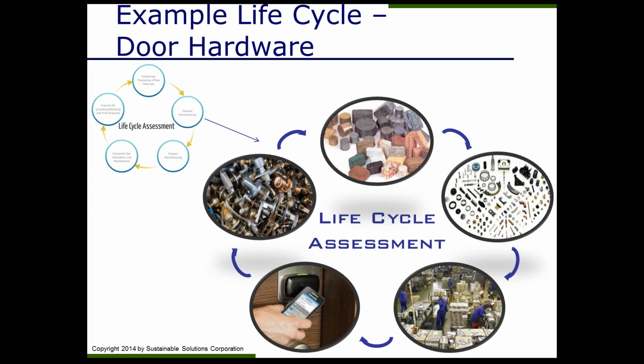But let's look at an example in the real world, just so people can get a better understanding of what I'm talking about. So let's look at a piece of door hardware. And everyone's familiar with door hardware. This could be a hinge, a lock, a doorknob, maybe some type of more sophisticated electronic access system at your company. But a lot of these door hardware products contain similar types of materials.